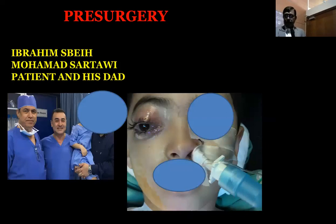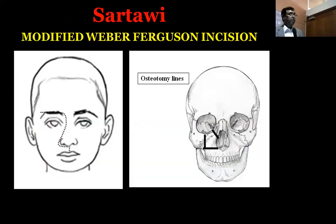Okay, so this is the pre-surgical set. Dr. Sartawi, who's a facial maxillary surgeon, will do this modified Wilber-Ferguson incision. Wilber-Ferguson goes up till here. Modified is this addition. So this is the opening of the skin and subcutaneous tissue, and then he will come to the maxilla and make 3 cuts, this way and this way. And then that piece of the maxilla will be removed, and this will open to be the road.